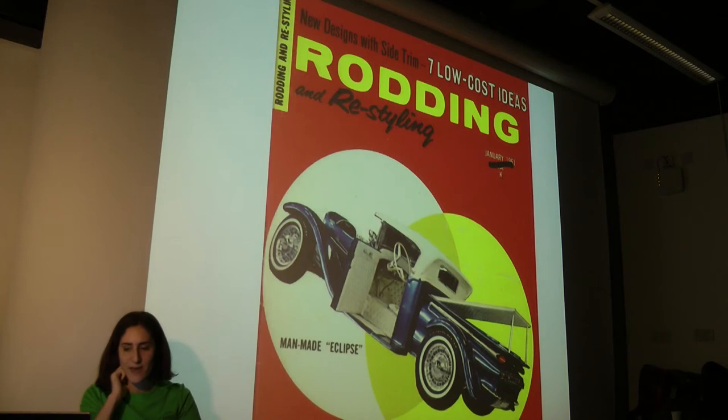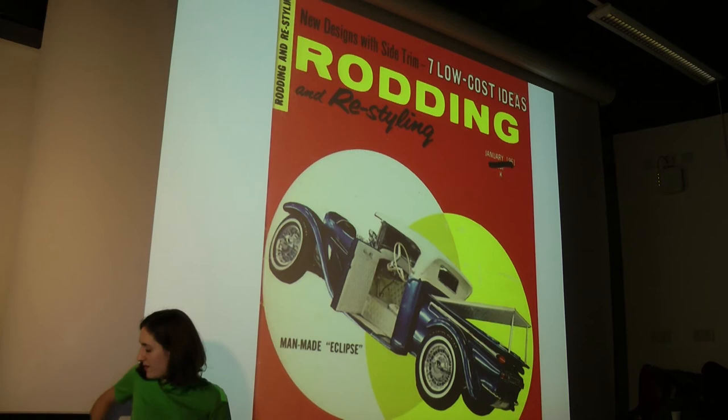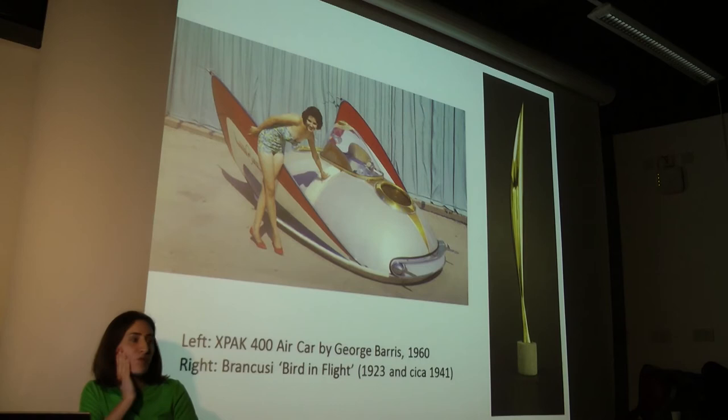And he directly, in this essay, compares the custom car to an artwork. So he talks about specifically Brancusi. On the left you have the Expat 400, and this was a kind of travelling exhibition custom car, a kind of fantastical custom design, which was produced in the 1960s.